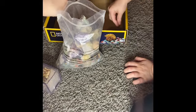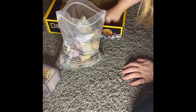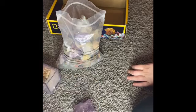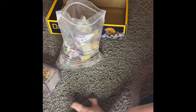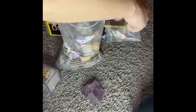Oh, speaking of which, since you wanted to do that, you might as well pull out these few big ones. I got a few big ones in here. What are you sniffing that for? All right, so my biggest amethyst that I have. And then a small crystal of some sort. But this is all for right now.